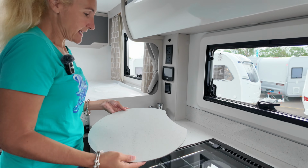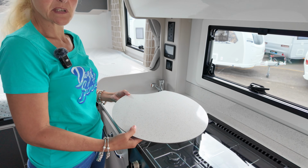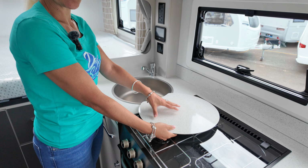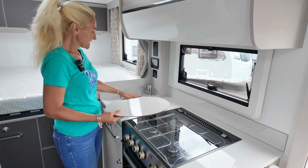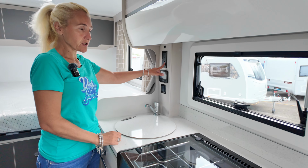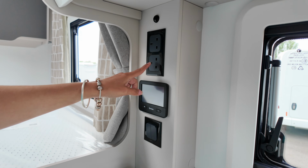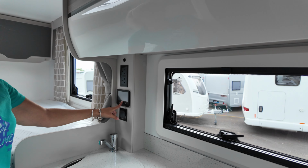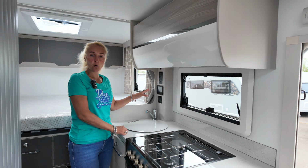Now the sink has a cover, which we can see here. You can also use these as draining boards as well if you want to put them there when you're washing up and put your drying on there. Nice size sink. And then what we're getting here is 2 plug sockets for your kettles and toasters, and the control panel for the diesel or electric Truma heater, and that's also where you'll operate the hot water from.